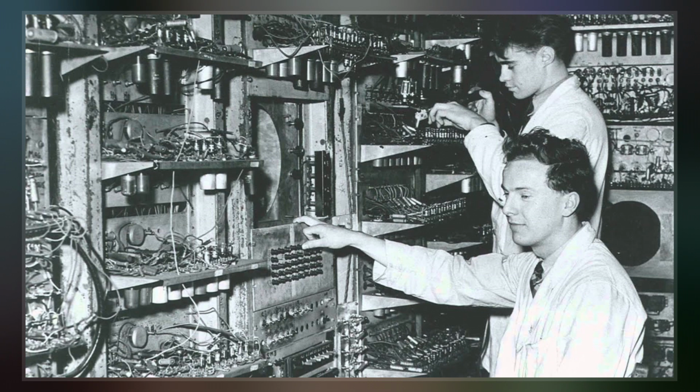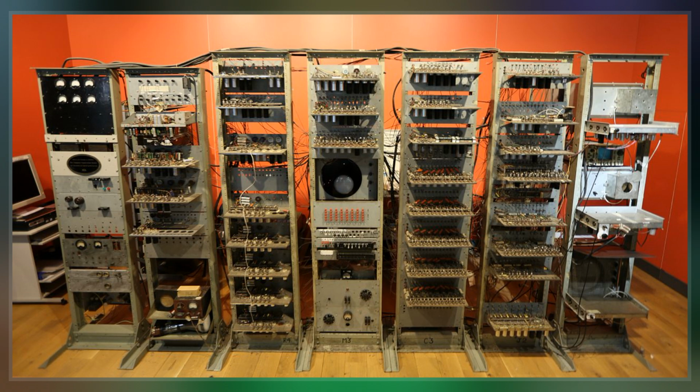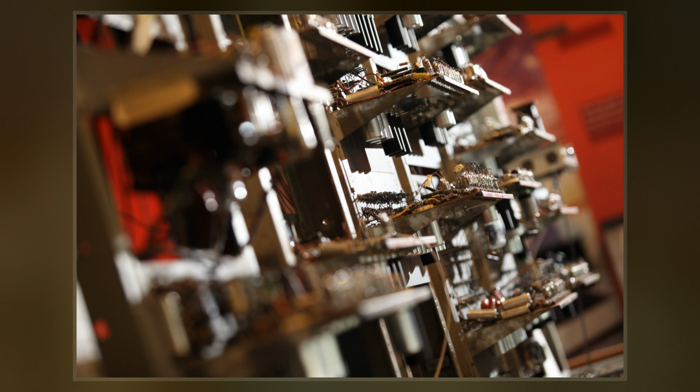Described as small and primitive 50 years after its creation, it was the first working machine to contain all the elements essential to a modern electronic digital computer. As soon as the Baby had demonstrated the feasibility of its design, a project was initiated at the university to develop it into a full-scale operational machine, the Manchester Mark I. The Mark I in turn quickly became the prototype for the Ferranti Mark I, the world's first commercially available general-purpose computer.